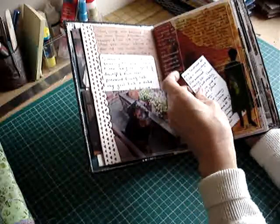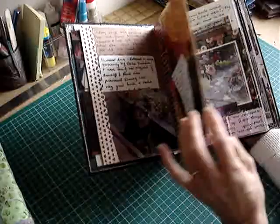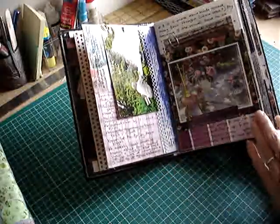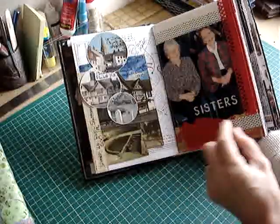I don't know if anybody's ever going to read these. I've only got one son, whether he'll be interested, but it's quite important to me to keep a record of some of these things, so that's all that matters to me really.